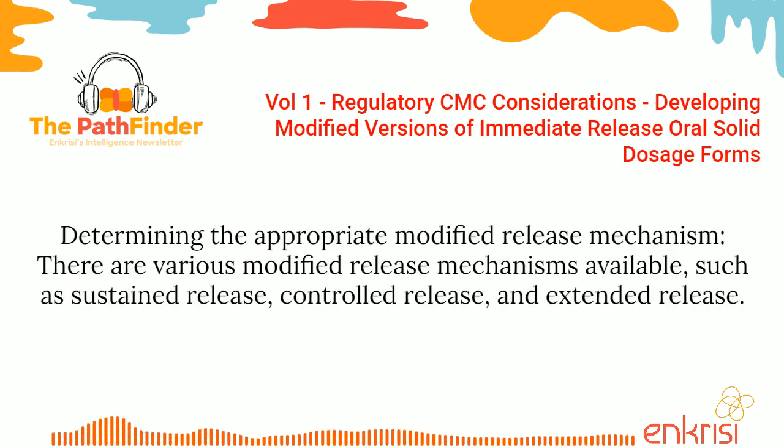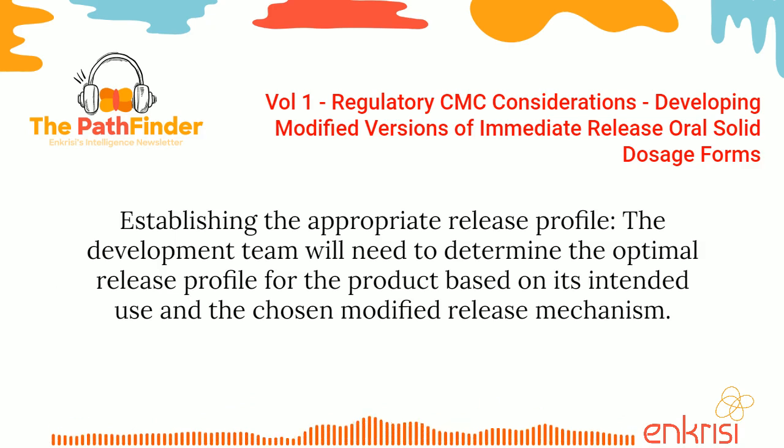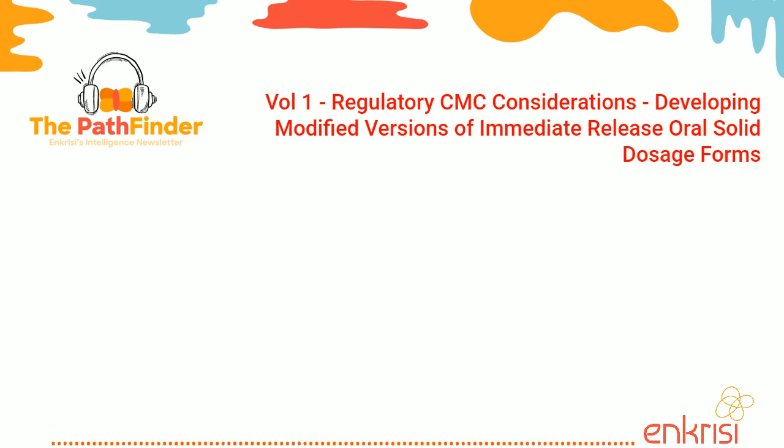Determining the appropriate modified release mechanism. There are various modified release mechanisms available, such as sustained release, controlled release, and extended release. The development team must choose the one that best suits the product and its intended use. Establishing the appropriate release profile. The development team will need to determine the optimal release profile for the product based on its intended use and the chosen modified release mechanism.